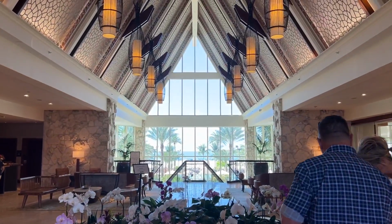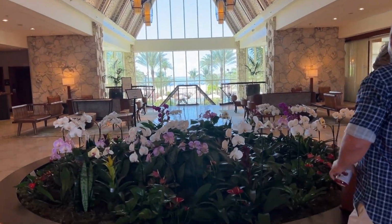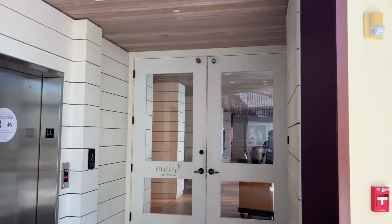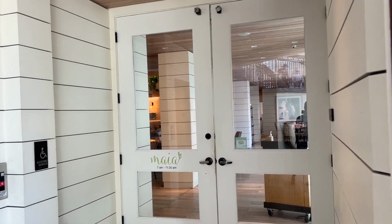This is the lobby. You got the view of the water to the back and the pool with the nice flowers as well. At the bottom of the staircase, they have Ario, which is a fancy dress code restaurant open from 6 to 10. And then to the left, they have Maya, which is open from 7 to 11:30. This is going to be their breakfast place.